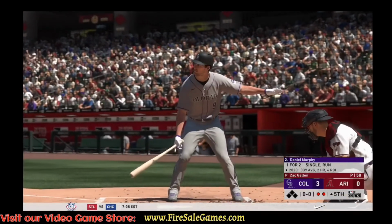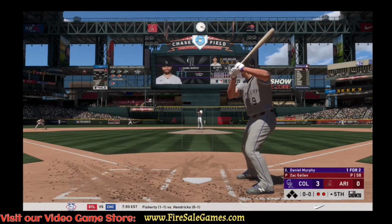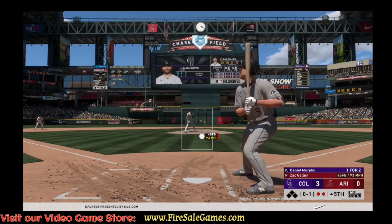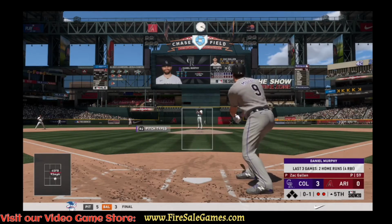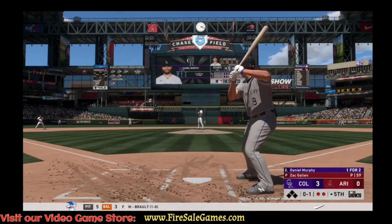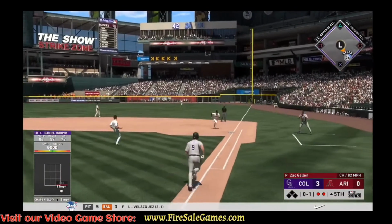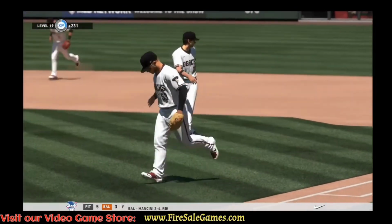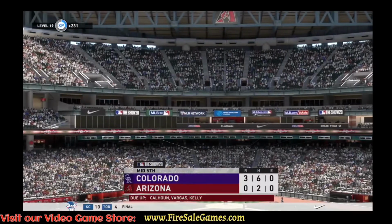Digging in once again, Daniel Murphy. A hit in 2 tries for him so far. First delivery to him on the way. Now the 0-1. This is on the ground over to first. Reined in. And he'll step on the bag himself, and the inning is over. 1-2-3 go the Rockies. But they lead it 3-0.